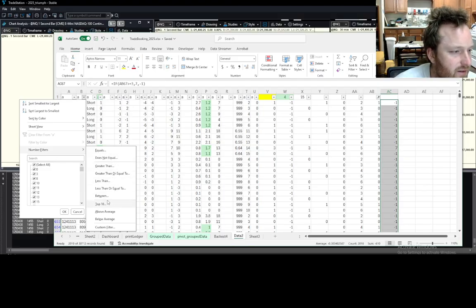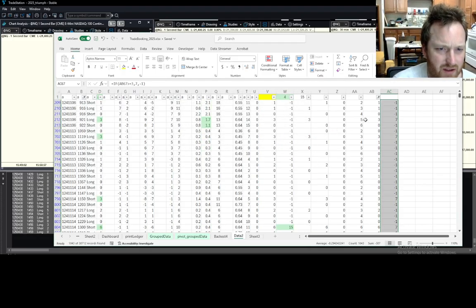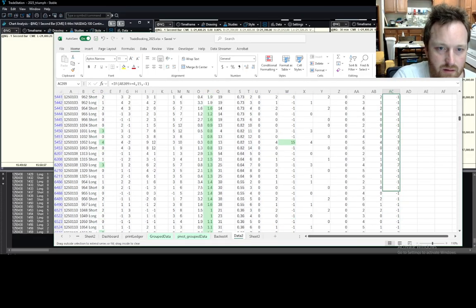50%? Was that during the day? I'll do 900 to 1430. I thought it was during the day or something that it showed even better results. Not sure why it couldn't find that. It was excellent results.